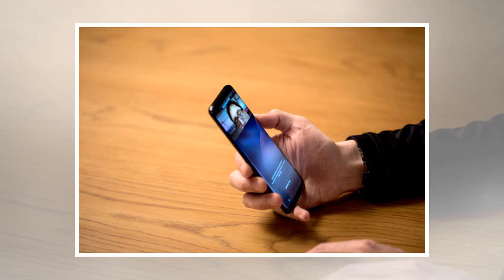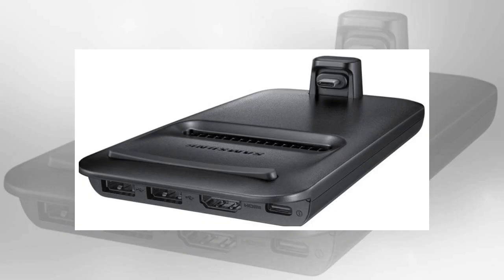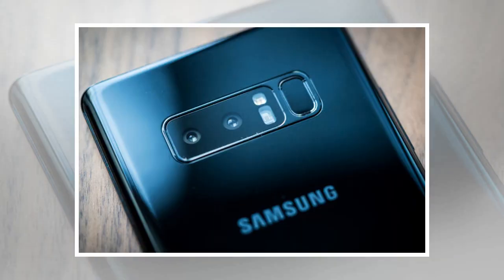This leaked render of the Galaxy S9 shows a similar phone to the S8, not that there's anything wrong with that. Samsung made a splash with the 18:9 slim-bezel design of the Galaxy S8 and S8+. Rumors suggest the S9 won't stray too far from that formula.